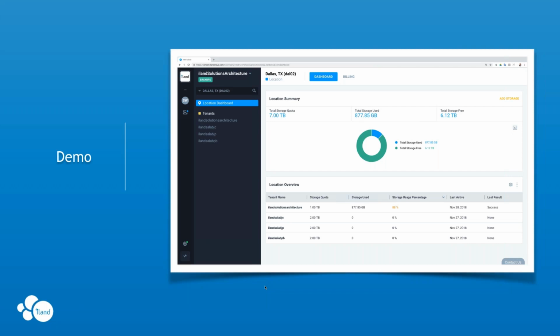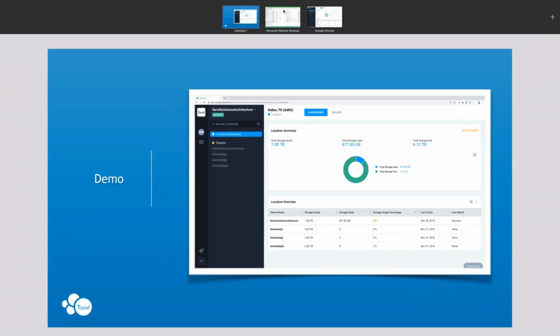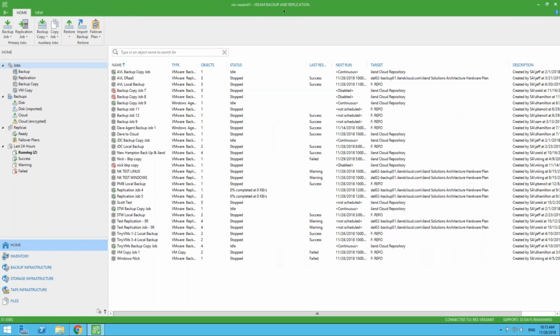But without further ado, I'm going to go to my remote desktop where I have a Veeam server running. This is the Veeam server that you are utilizing on a day-to-day basis for your local backups. You may be running off-site backups to a second site that you have, or you may be doing this to a different storage device, for example, a tape array.